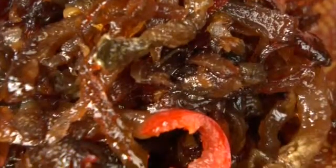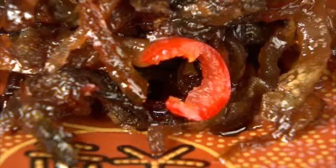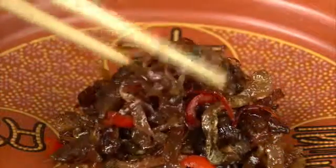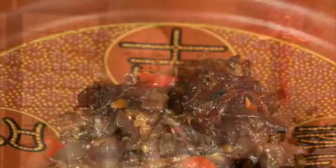Originally from Hong Kong, XO sauce is a very versatile condiment that will bring out the Chinese flavor of most foods. Once made, it can be stored for some time and is an essential ingredient that all lovers of Chinese cuisine should have on hand.